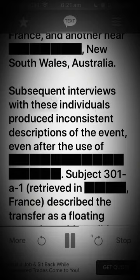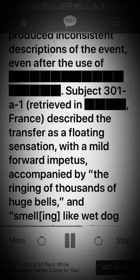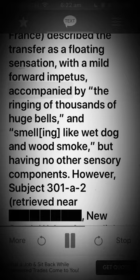Subsequent interviews with these individuals produced inconsistent descriptions of the event, even after the use of amnestics. Subject 301-1, retrieved in France, described the transfer as a floating sensation, with a mild forward impetus, accompanied by the ringing of thousands of huge bells, and smelling like wet dog and wood smoke, but having no other sensory components.